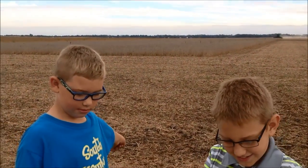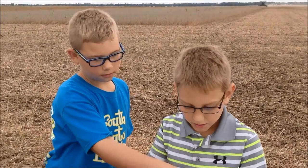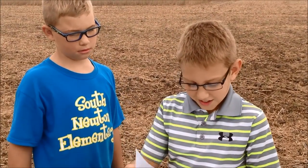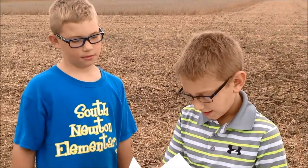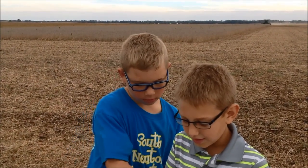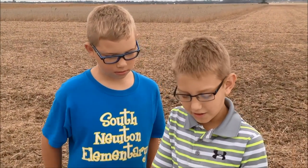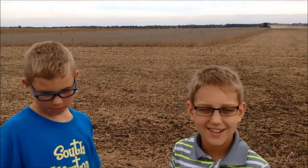This is a field. These are soybeans. Soybeans are something that you would eat. They are very tasty, yum. There are other plants besides soybeans, like corn, grain. But your dad mostly farms what? Corn and soybeans.